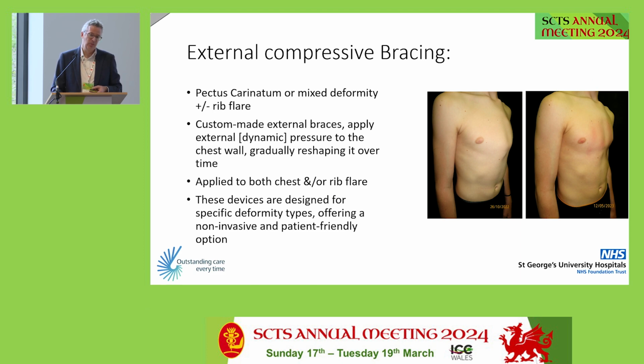So moving on to external compressive bracing. So this is treating patients with pectus carinatum, with mixed deformity, and with rib flare. We use various types of custom-made external braces. We apply external dynamic pressure using pressure gauges or not. And the idea is that you gradually reshape the young person's chest. It can be applied to both chest and ribs. And these orthotic devices can be manufactured through whoever your NHS provider is, and they provide a very straightforward approach to managing pectus carinatum.